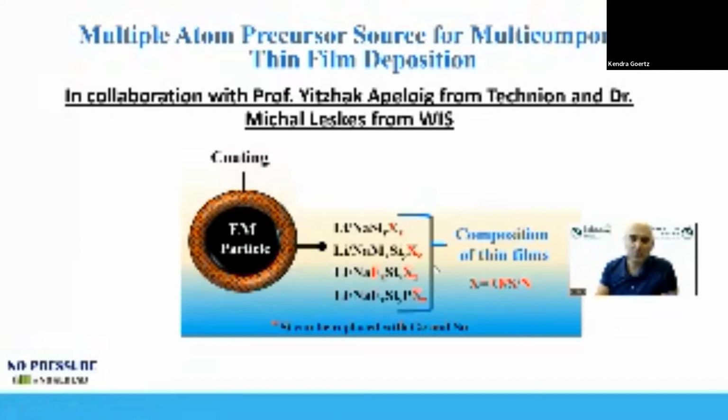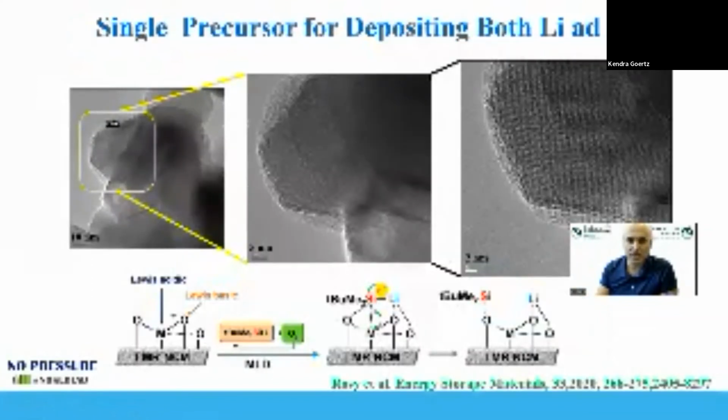So what we were capable of doing is that we deposited lithium and silicon oxide using a single precursor that contains a priori both lithium and silicon, in a single compound. And this compound is a silyl lithium compound. You have the composition here.